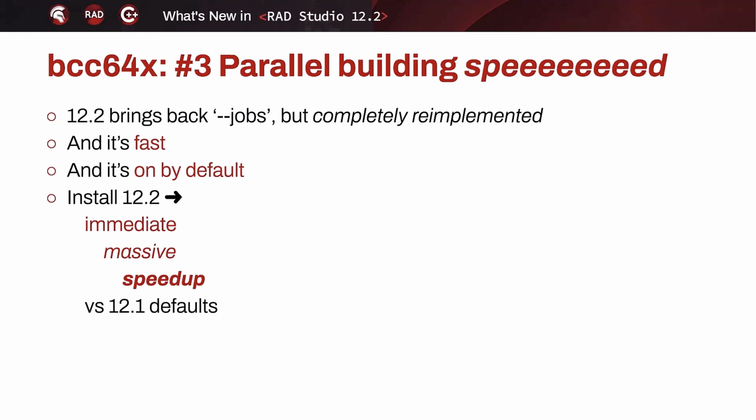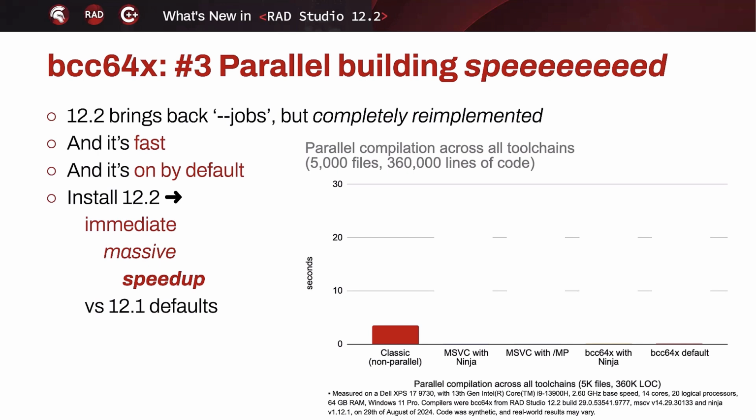But how much faster? We ran some benchmarks on some synthetic code where we created 5,000 files containing 360,000 lines of code. And we measured compiling this against the classic compiler, Visual C++ with Ninja and with its own version of multiprocessing, our toolchain with Ninja, and the new default. First, classic is very fast. That's because it does far less, the compiler is far simpler, and the STL available for it is far simpler. And while we strongly encourage you to move away from classic, we know people still use it because of its compile speed, so it's important to have on this kind of chart.